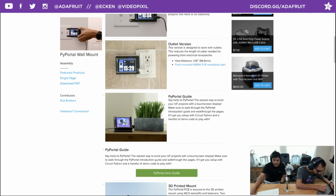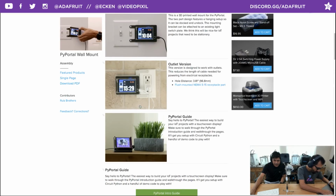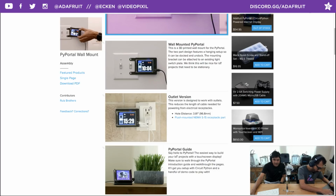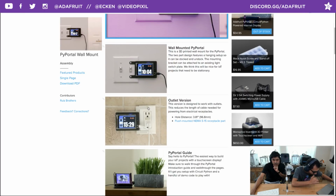You can use this Learn Guide here to download the source files for that. But yeah, it uses the same hardware that is in the outlet faceplate. Yeah, very cool. And it's parametric too, so let's say maybe the UK has different sized holes or the distance between the holes is different, we can quickly and easily update that now.